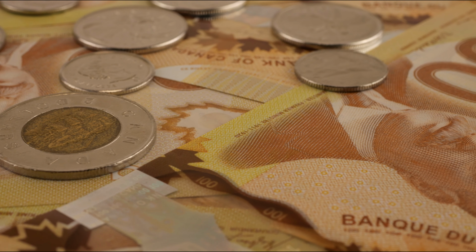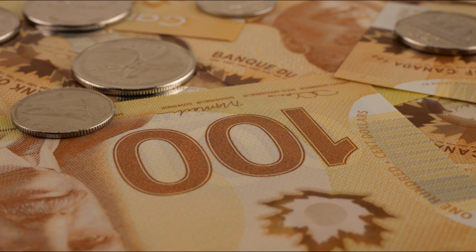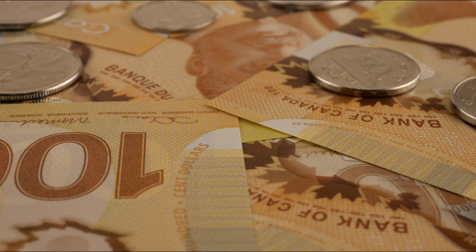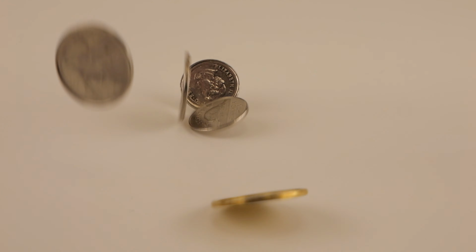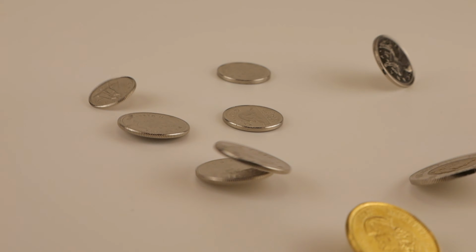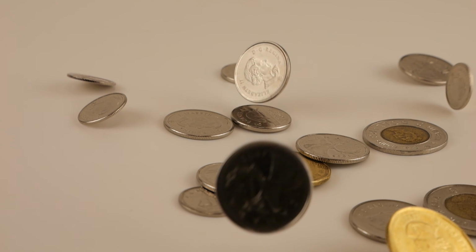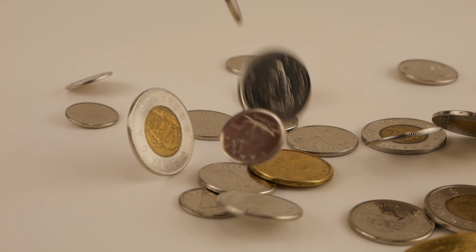Now, it is super important to note that all coins that are currently in circulation featuring the image of the late Queen Elizabeth II remain legal tender and will remain legal tender despite the change in monarchs. Since coins have a lifespan of over 20 years, Canadians can expect to continue seeing Queen coins in circulation for many years to come. This transition will occur gradually as the new effigy becomes more widely available.